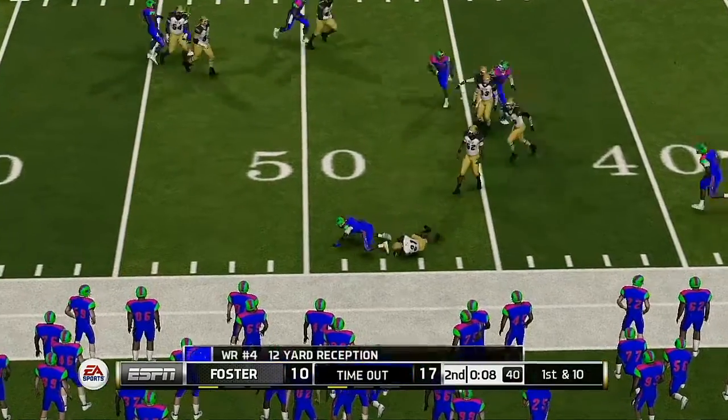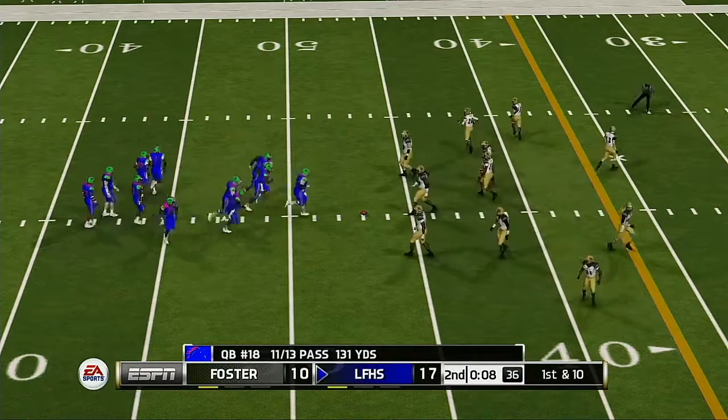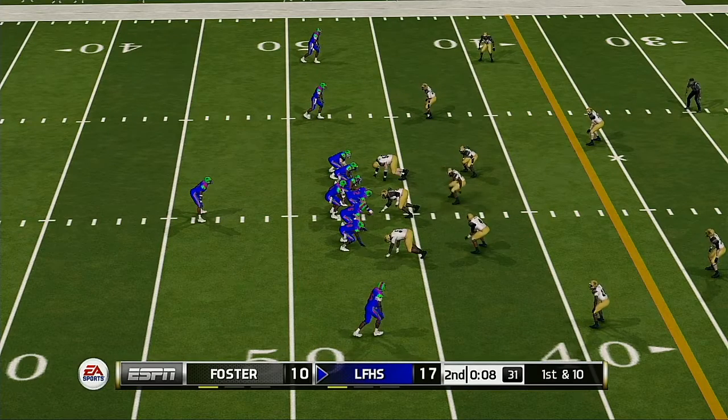Catches it, and he's looking for more. This isn't even the best example, but I'm going to tell you something. This young man is really getting better at running his routes, which is a truly underrated quality these days.